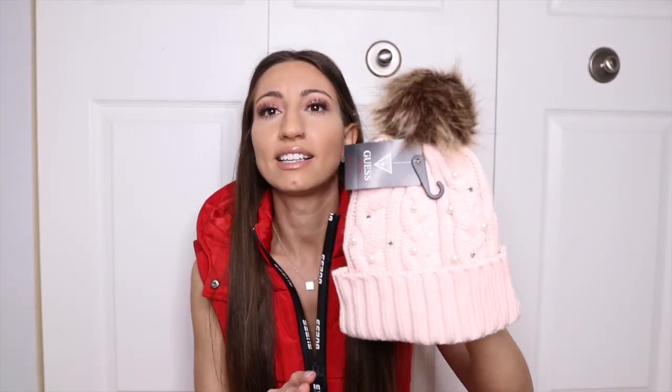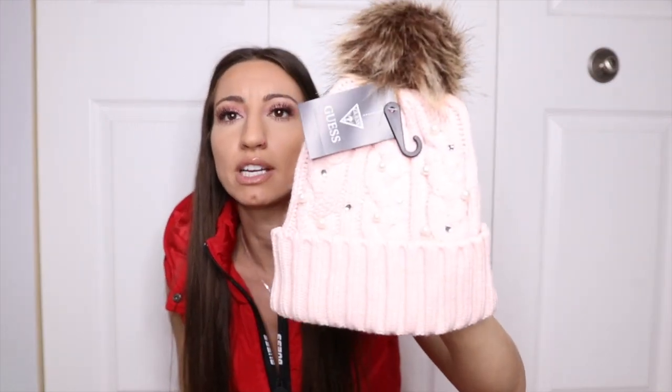Next up, because winter is coming, I did get a little wintry hat. I love the pearls and the little rhinestone details. They also had this in a cream color, but I picked up the pink one just because I thought it would be so cute. Normally winter hats like this, I feel like they're too bulky and they just don't look right on me. I love the size, I love the fit of this hat. I think it's so cute. The little pearls just make it so girly, and yeah, I cannot wait to wear this. I will be wearing this all winter.